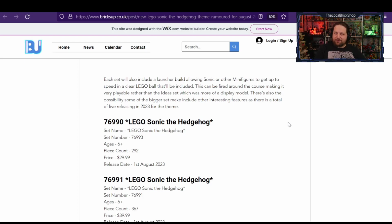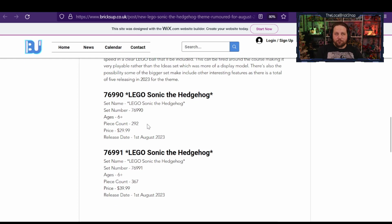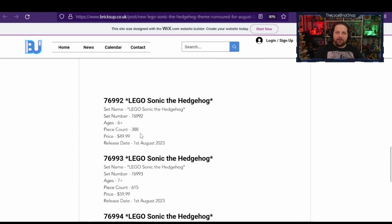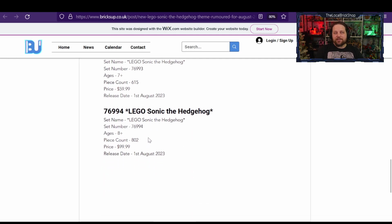This kind of sounds like a little bit of fun, right? Speeding your Sonic through a Lego course. It worked really well for Mario, having the playability for the Mario set, so I could see this one really taking off. The 5 sets that we're going to get are unnamed, but they'll be coming in at $29.99 at 292 pieces, $39.99 at 367 pieces, $49.99 at 388 pieces, $59.99 at 615 pieces, and finally the largest is $99.99 at 802 pieces.